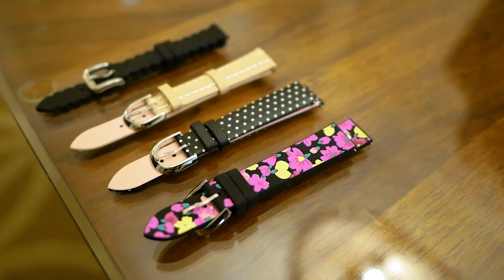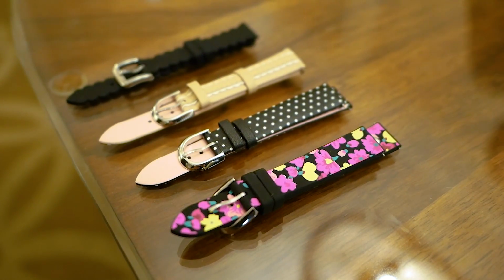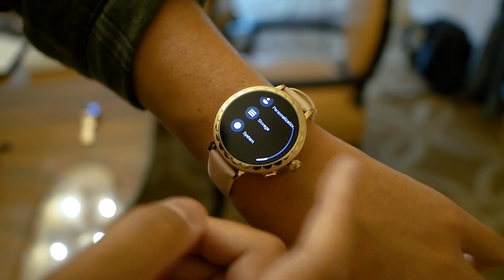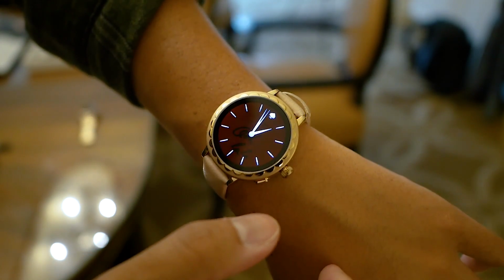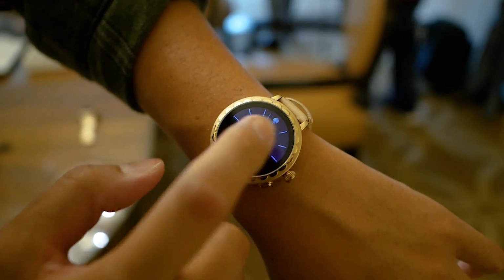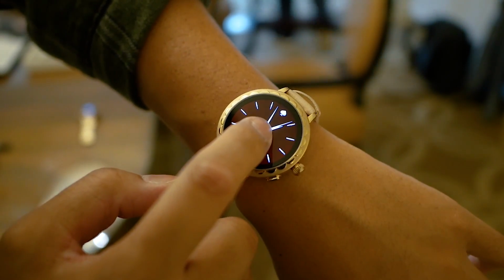Aside from the different types of watch bands that you can get, including leather straps, silicone straps, and metal clasp watch bands, you also get a couple of controls over on the side, including a dial. Yes, that's actually a dial, so you don't really have to be swiping all over the place. You can also roll that dial in order to get up and down the interface. There's also another button that is made for shortcuts.